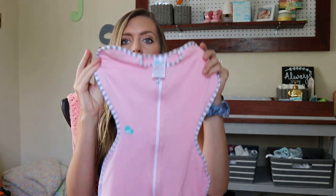But she really likes it because it still kind of contains the startle reflex a little bit, but it doesn't take away her ability to self-soothe. So she can still have her hands kind of near her face, but she doesn't full-on extend every time she has a startle. So we like that, and it's tight around the waist, so it's really comforting, and it's very lightweight, so it's also good for the summer.